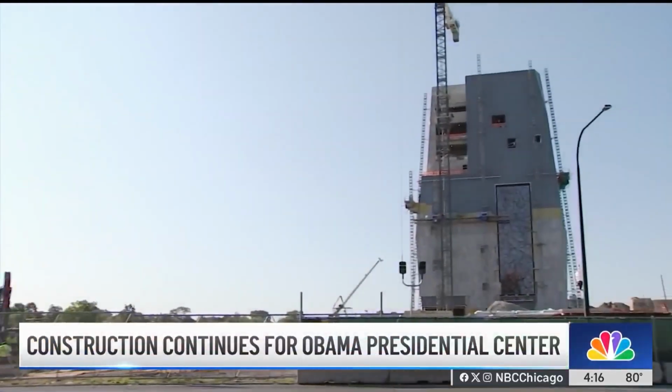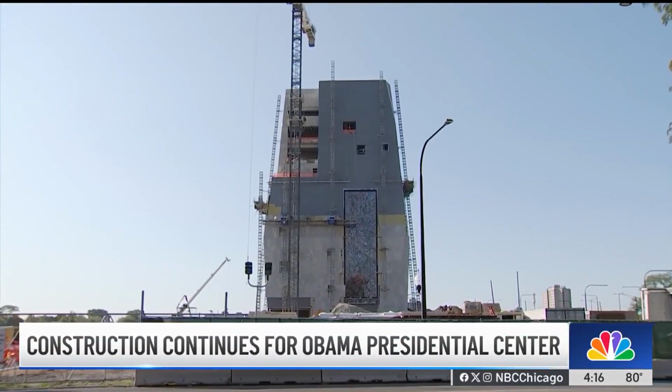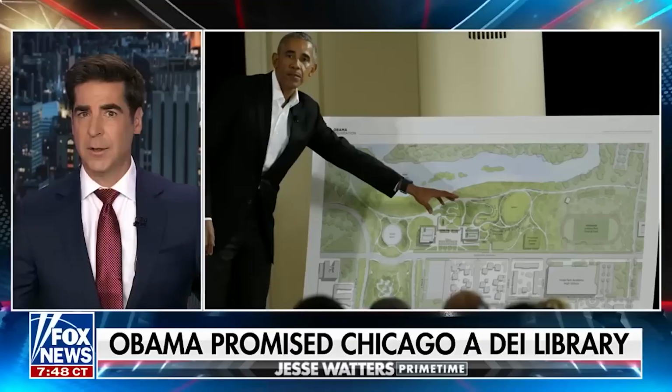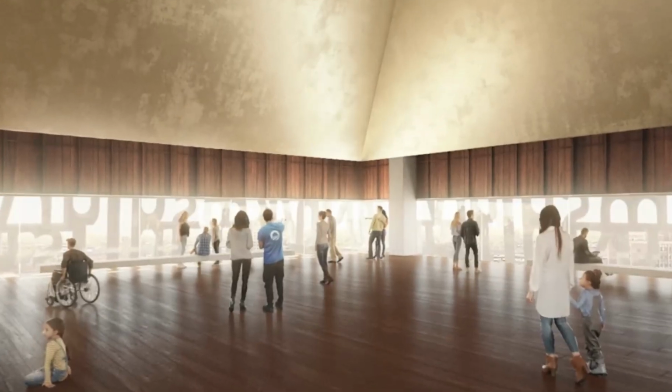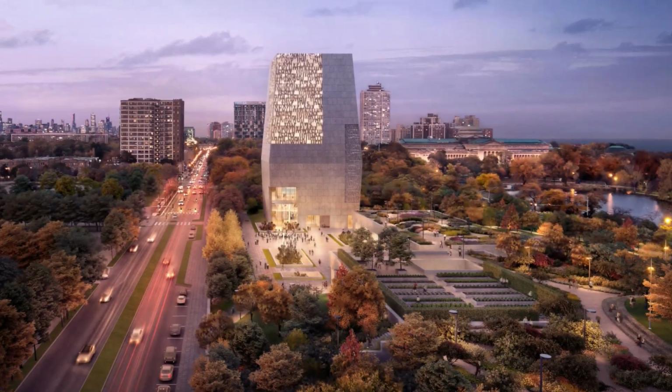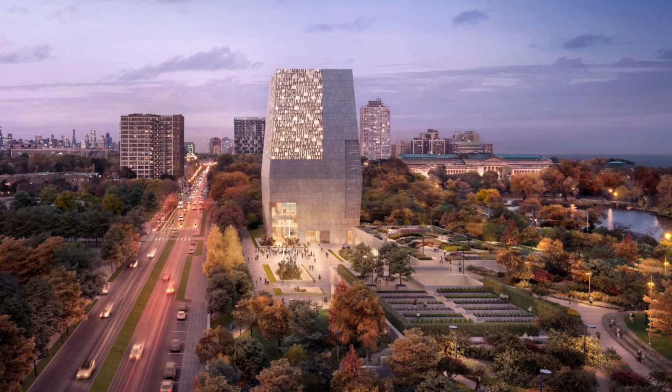Alright, so after nearly 8 years, the Obama Presidential Center is finally coming to life in Chicago's South Side. And let's be clear, it's not just a library, this is a $1 billion project featuring a massive museum, a sky room with panoramic views, and an entire campus meant to celebrate Obama's legacy. But with that kind of budget, what are we actually getting? Let's take a look inside.